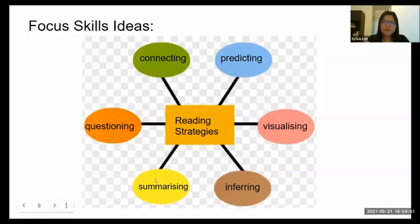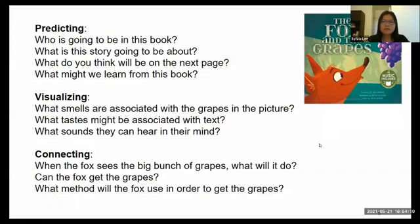And at some point, we may need to ask them to summarize some ideas so that they know where they are, right? So they know what's going on with the story. And making inferences is also very important. And here, I would like to raise one example, the fox and the grapes, to illustrate how we use the focus skills, the reading strategies with your students. So for the first one, when you show the cover to the students, you can ask them, oh, who is going to be in this book?